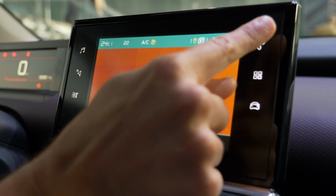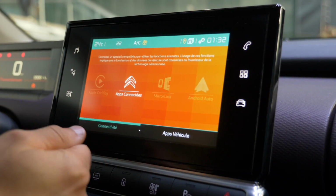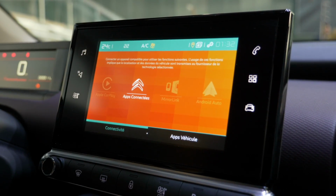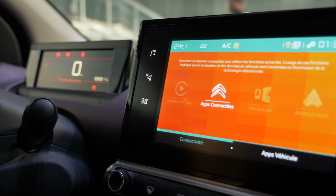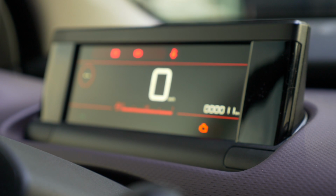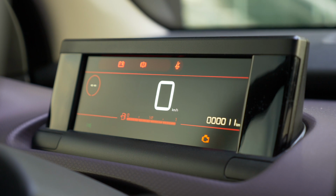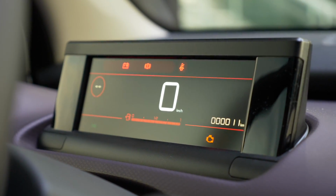And here, this is a Bluetooth connection, but also you can plug it in and then use Apple CarPlay, MirrorLink, and Android Auto. It is optional. You have to check the box in the options list if you want to have these connection features. And then the digital dashboard we talked about earlier. Here now you can also see it. The speed is the main thing. It's pretty well in your line of sight and actually sufficient. You don't need to have so much more controls.